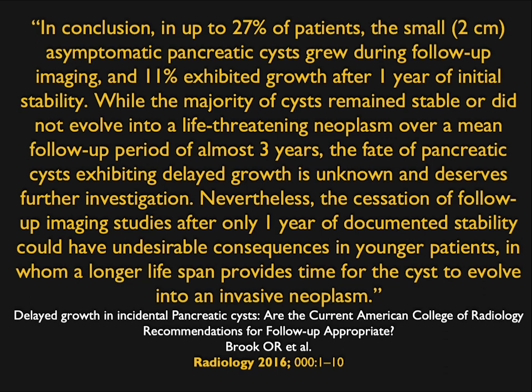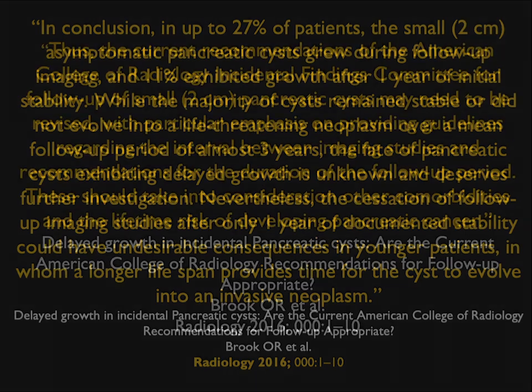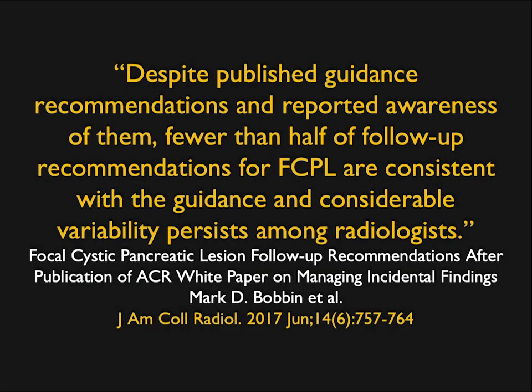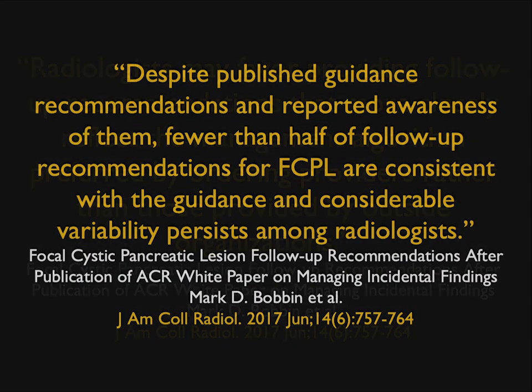This article by Brooke talks about the fact 27% of patients, the small asymptomatic cysts grew during follow-up imaging, but it may have taken more than 3 years. And so timing, you can't say follow for 1 year. You can't say follow for 2 years. You can't say follow for 3 years. And in fact, the current recommendation for follow-up of small pancreatic cysts may need to be revised, because initially they said a couple-year follow-up and stop. And we know that's not true. So what do you need to do? And that has become one of the real issues.